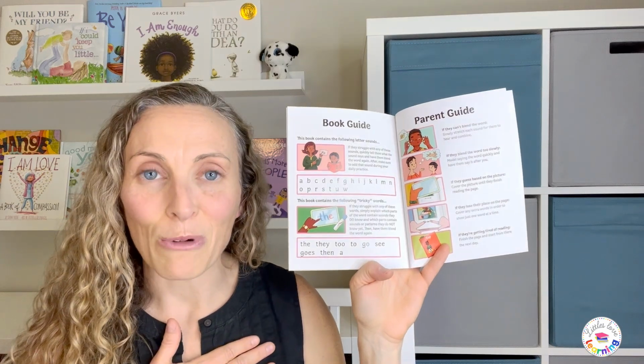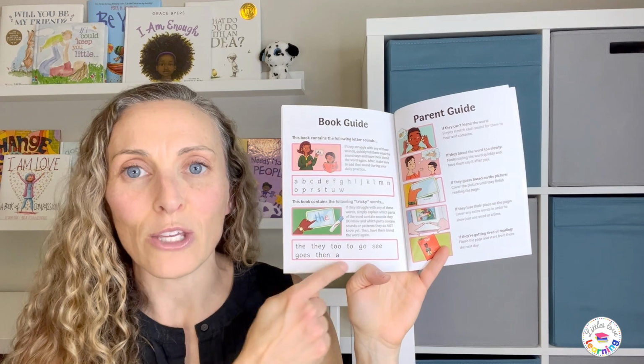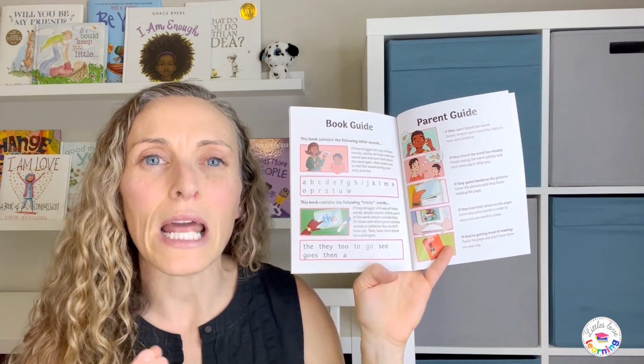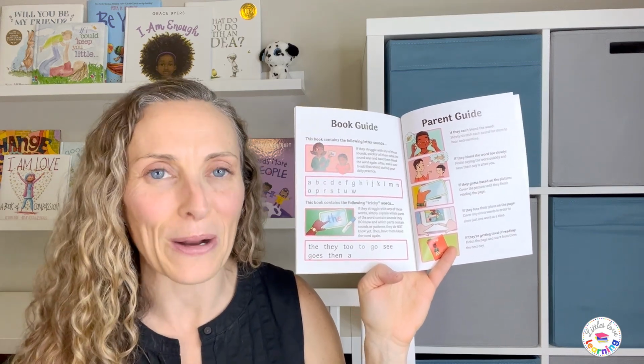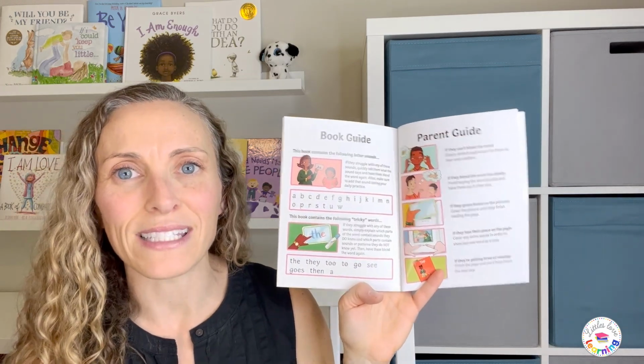I like to use the heart word method for teaching irregular words. I will link them down below so that your child can learn these in a way that is based on the science of reading and not just memorizing them as a whole word, because there's definitely a better way. And again, the tips on what to do if your child gets stuck.